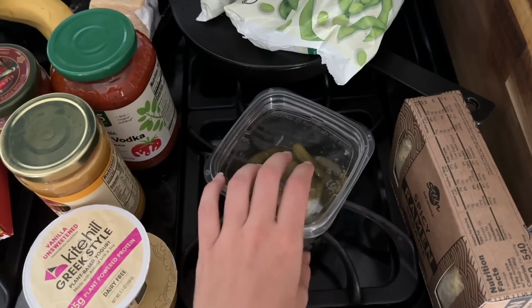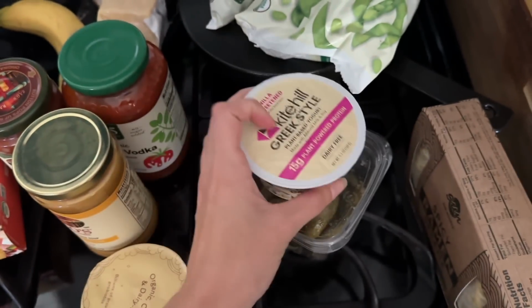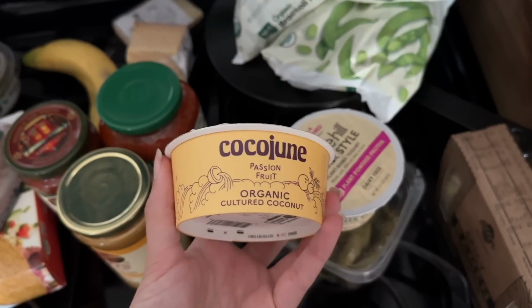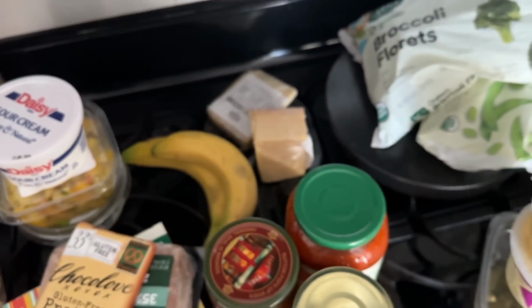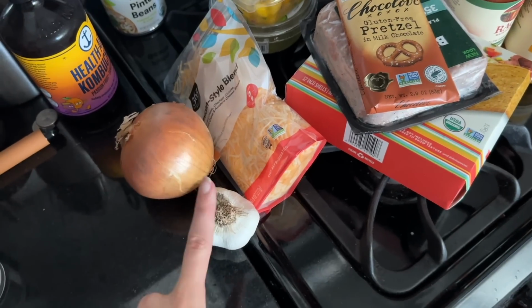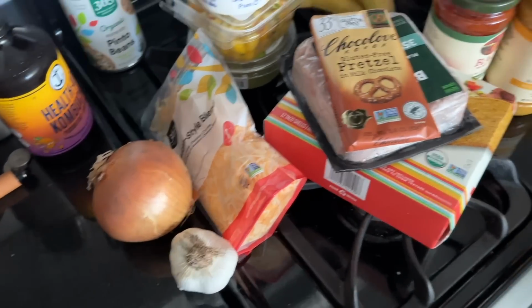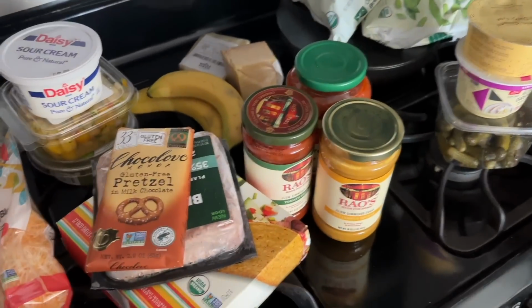Cornichons, I'm obsessed with these. And then I haven't tried these Greek yogurts from Kite Hill yet, so I got a small one to try. I also love this Coco June passion fruit yogurt and some bananas and a Health-Ade passion fruit and an onion and garlic, just as staples. It's kind of crazy this was $80, but you know, the pre-made stuff's more expensive.